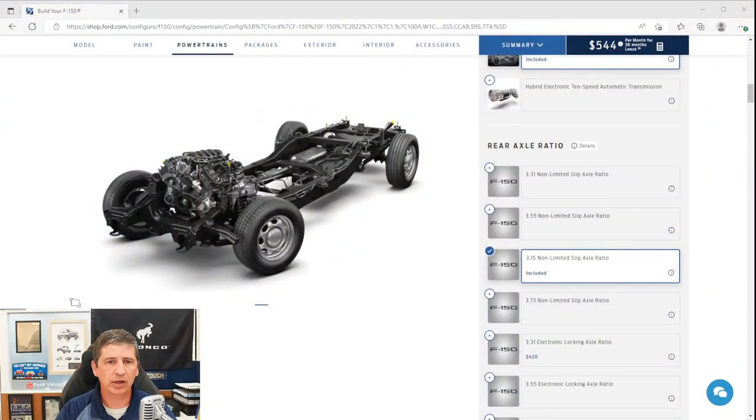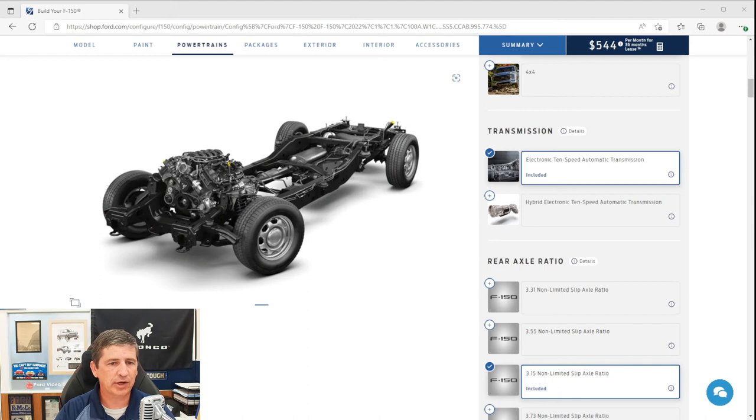Let's see here. Let me find those. You do have several. There we go. So if you're looking back over here, it is listed right under your powertrain information.